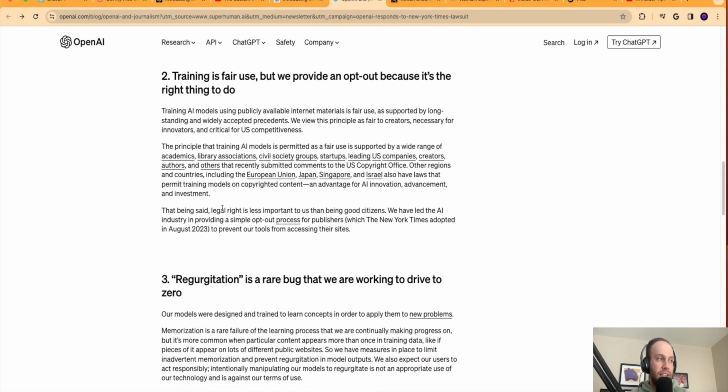They said, "That being said, legal right is less important to us than being good citizens. We have led the AI industry in providing a simple opt-out process for publishers, which New York Times adopted in August 2020 to prevent our tools from accessing their site." So they have an opt-out. If you have a website and you don't want OpenAI to scrape your site, you can do that. There's an opt-out for it.